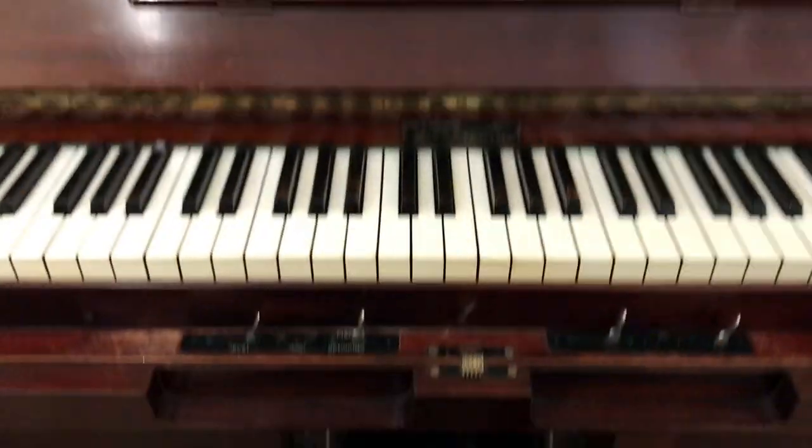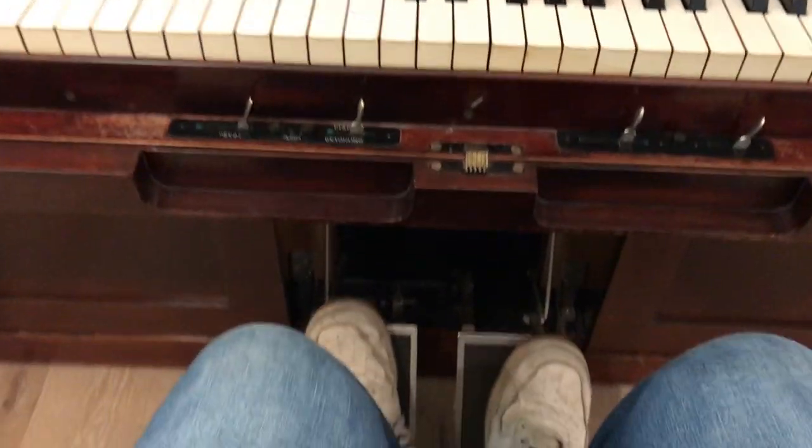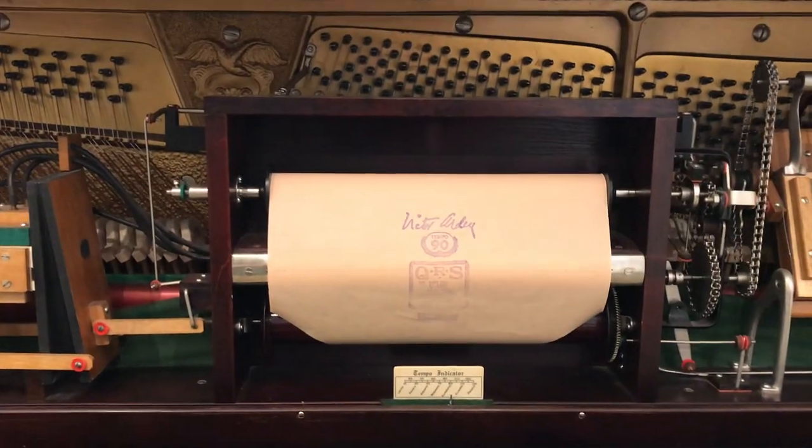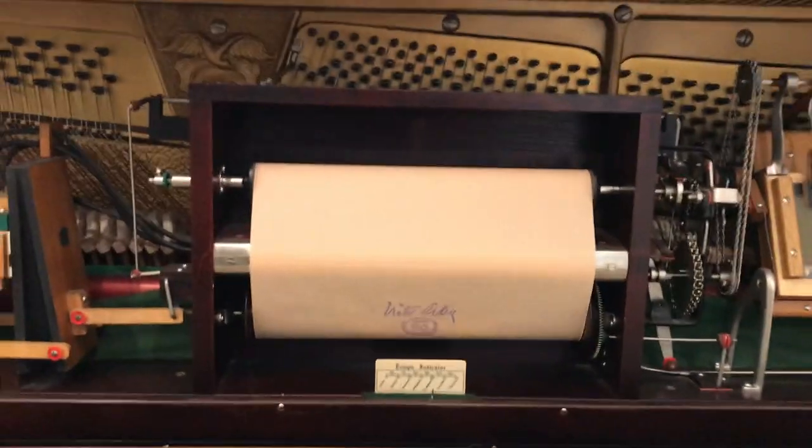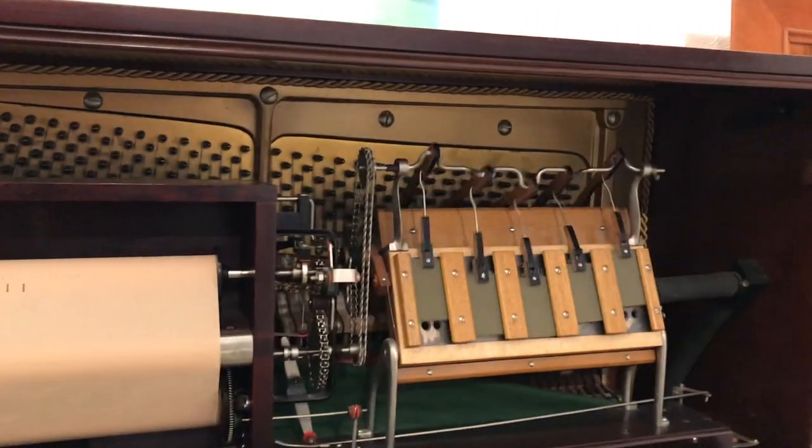So, now all I have to do is push these pedals, and this will start to roll. Here we go. Here we go, ladies.